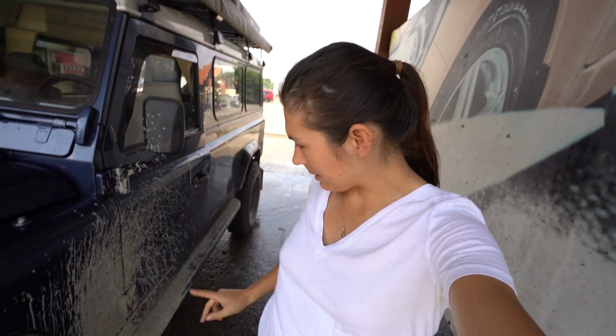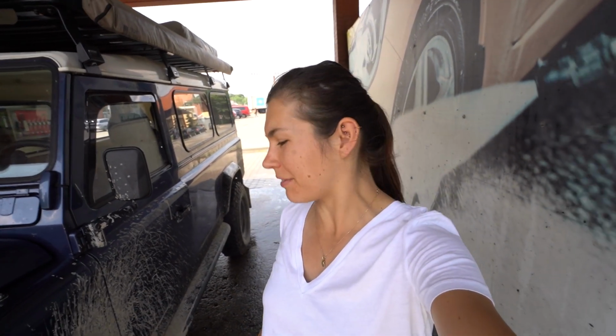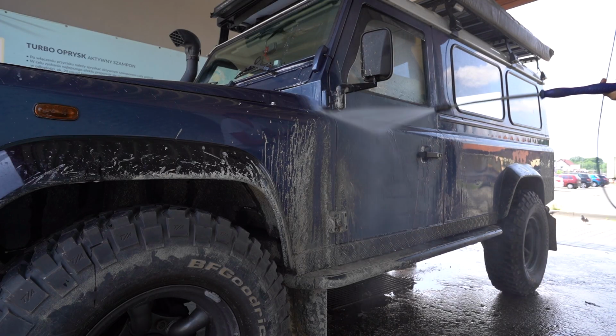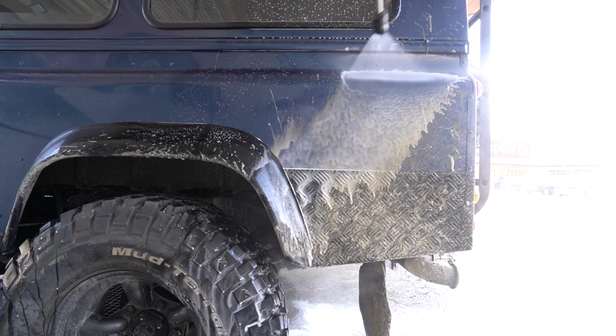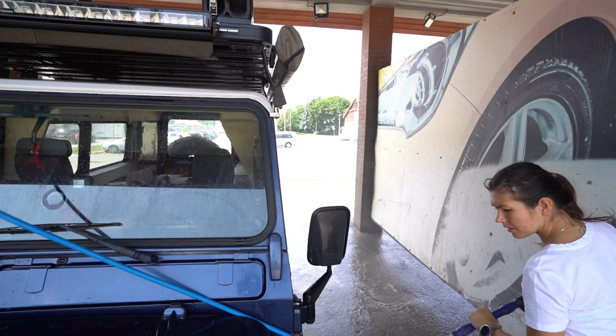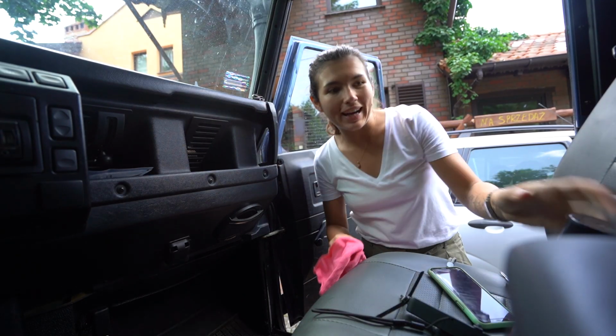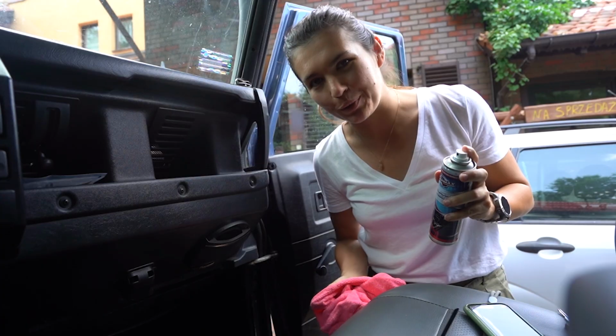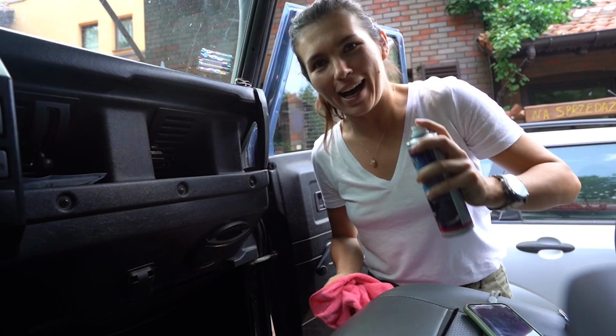Had a bit of off-roading fun the other day with some friends, and now I'm planning to put some stickers on the Defender before leaving, but first I think she needs a proper clean. Yeah, I'm gonna have to admit it, I have not cleaned this car since getting it 2 months ago. Not even once. So, it's high time.